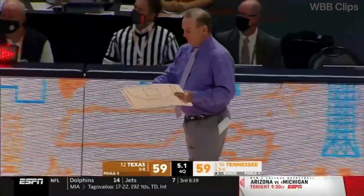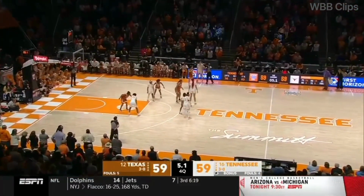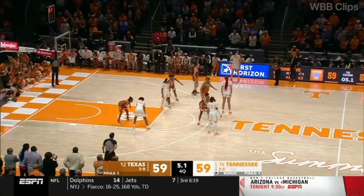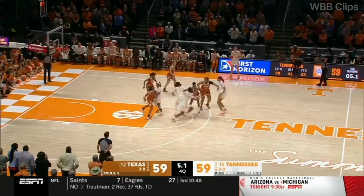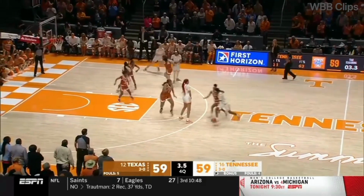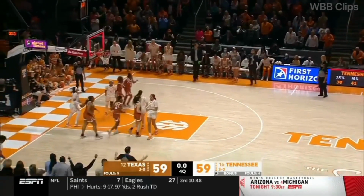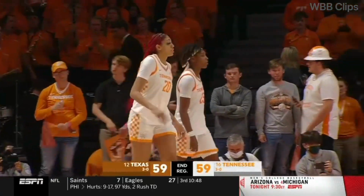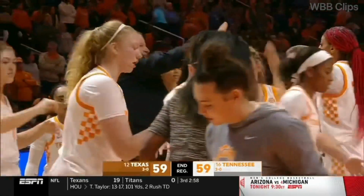So Tennessee will show something different now out of this timeout. Joanne Allen-Taylor is guarding Jordan Horston, number 25 in white. I would expect a switch to deny. Don't let Horston touch the ball. Here she goes. Horston, short. Extra basketball in Knoxville. Tied up at 59 all, and we're going to overtime.